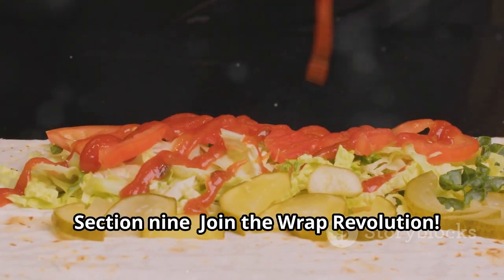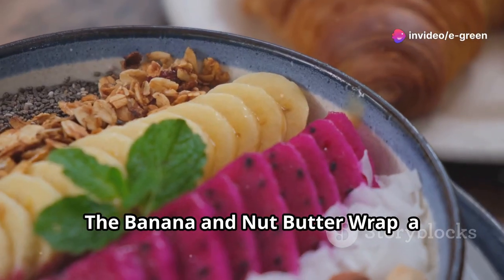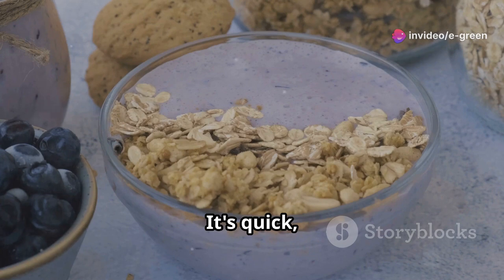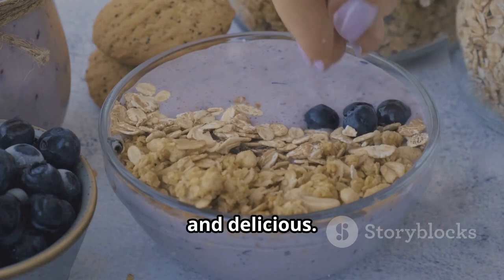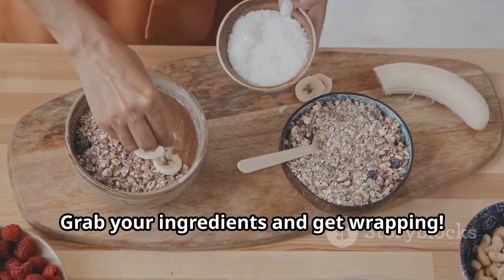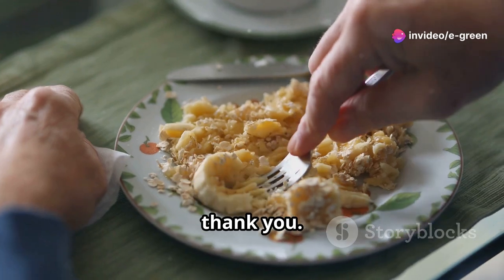Join the wrap revolution. So there you have it, folks. The banana and nut butter wrap. A breakfast revolution in the making. It's quick, easy, healthy, and delicious. What are you waiting for? Grab your ingredients and get wrapping. Your taste buds and your body will thank you.